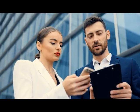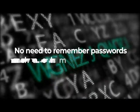Anytime you need to log into your account, a push notification is sent down to your device for you to confirm access. No need to remember passwords or change them every other month.